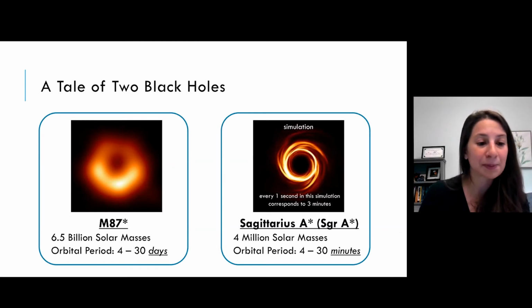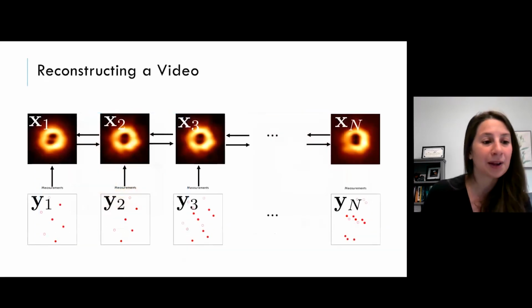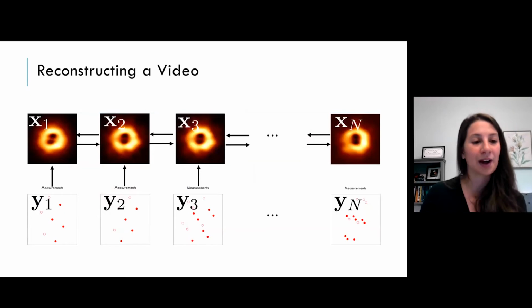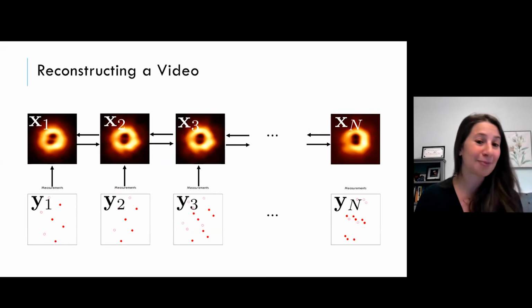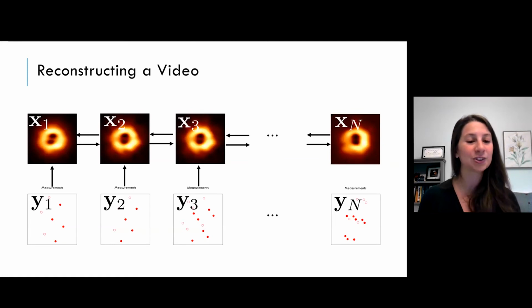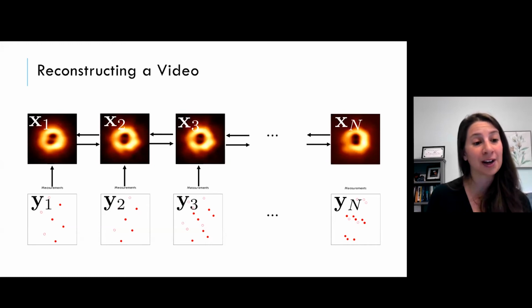And so we would like to be able to image the time variations around Sag A star. And to do that, we have been developing methods to try to recover not just static images from the data, but full movies. But if you thought recovering a static image was a hard problem, then this is orders of magnitude more challenging, because now we have the same amount of data, but we have to solve for all the pixels in a full movie rather than just a single frame.